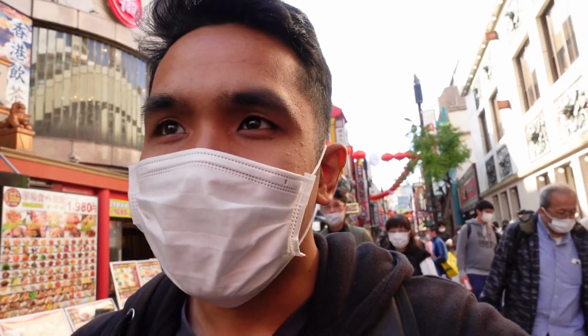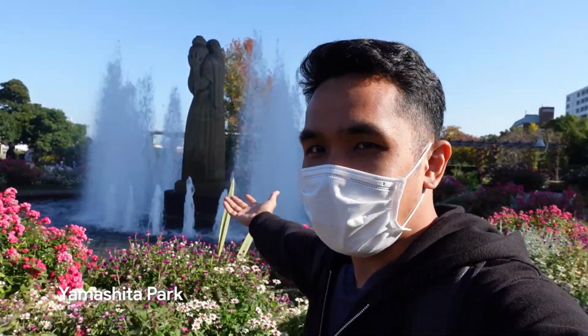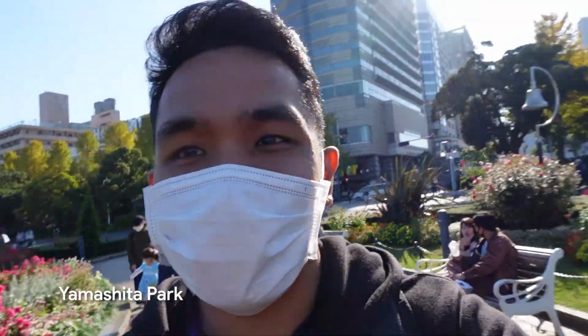I think we're gonna go to the seaside so we can see the Yokohama skyline. So I hope it's gonna be beautiful. Let's see that. Oh my god, look at that. It's so beautiful. Alright guys, so we're now here at Yamashita Park. There's a fountain here. And yeah, the trees here are so nice.